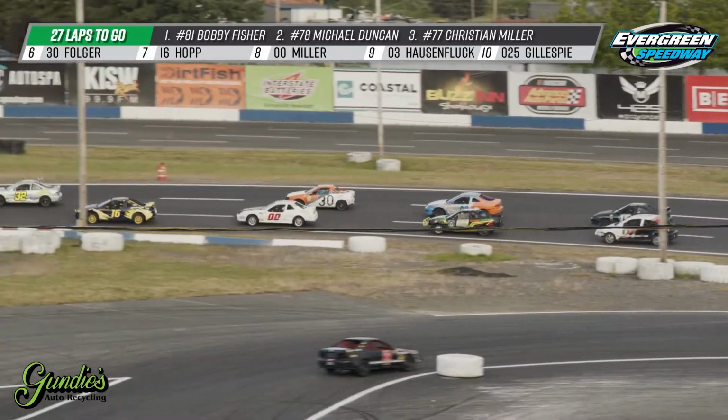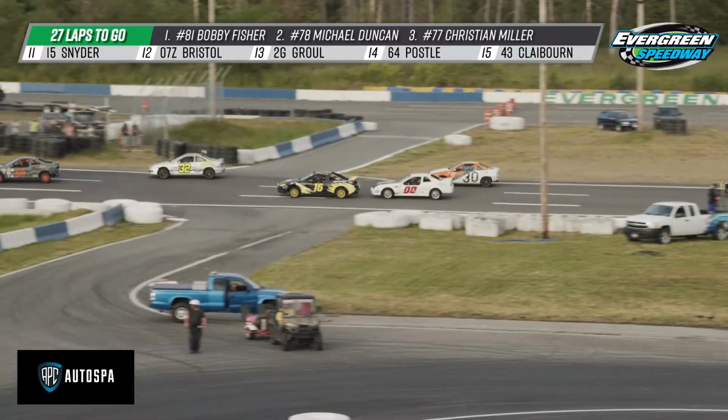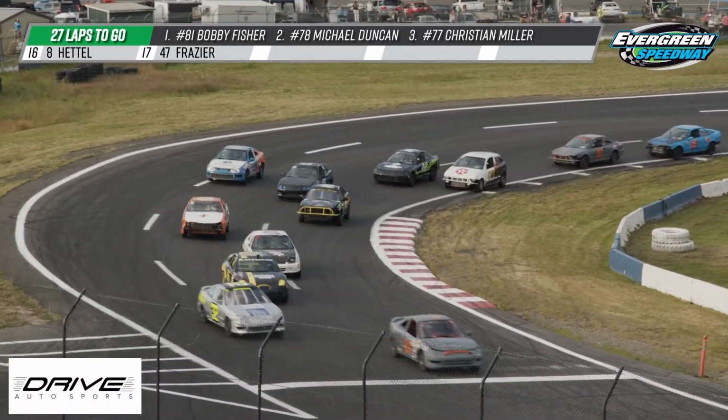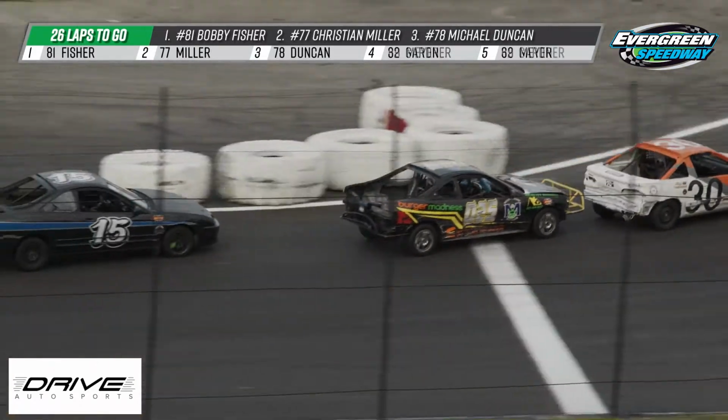They are spread out, double file all the way through the field. You're looking at the 30 of Pat Folger in the white and orange car, kind of trying to hang it out the outside groove. He and Miller battling for position. Gillespie going very sideways there in the middle of 3 and 4, making it work though. Yes, he likes to hang that car sideways as possible.